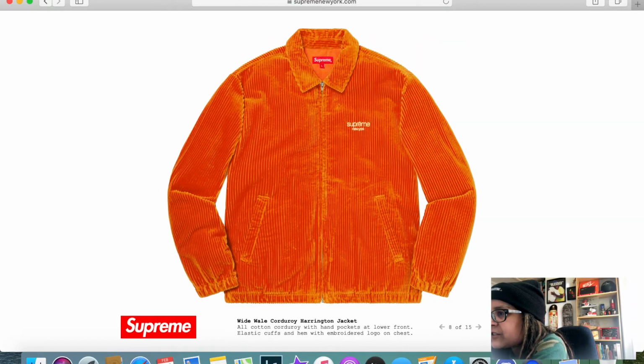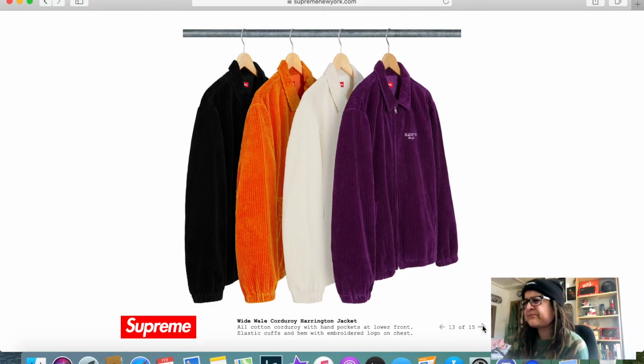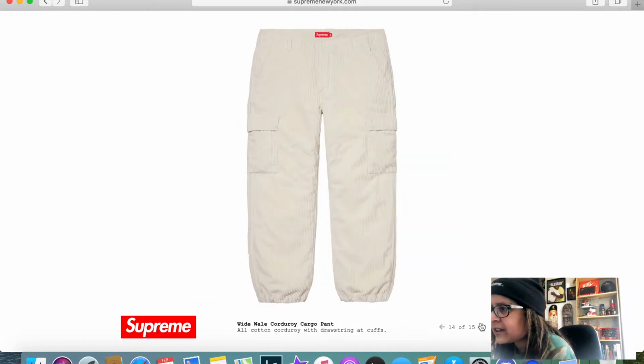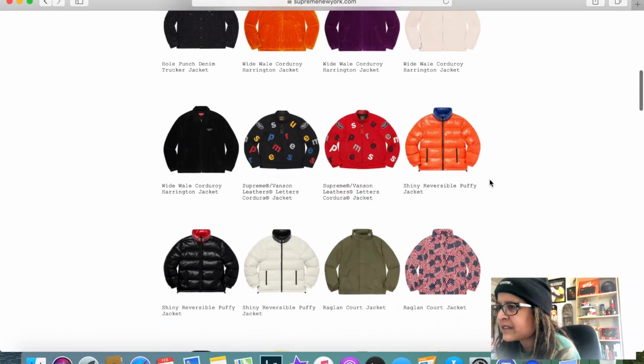wide whale corduroy Harrington jacket. Corduroy jacket. Oh my god. Yeah, like it. Classic logo. Purple, black. Disappointed with the colourways. As you know, guys, I love corduroy, but I'm slightly disappointed with the colourways they've chosen on this. That is a shame. And then you've got matching cargo pants. Yeah, the orange is nice, but yeah, we should probably pass on that.